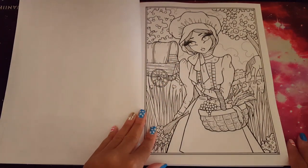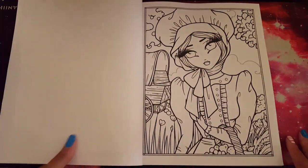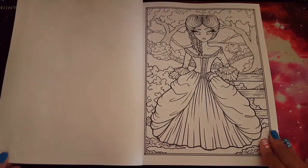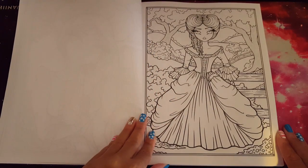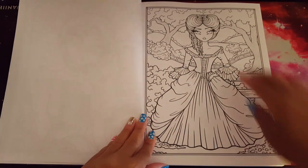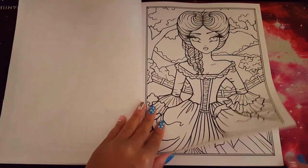And in this book, just like the other book, I think Whimsy Girls at Work, you get the detailed image and then you get the less detailed image or a closer up image. And I think that's pretty fun. You can opt for either or whenever you want to complete a picture. So here we have, I don't know what year this is, but I like her dress and I love the hair. Here's the closer up.